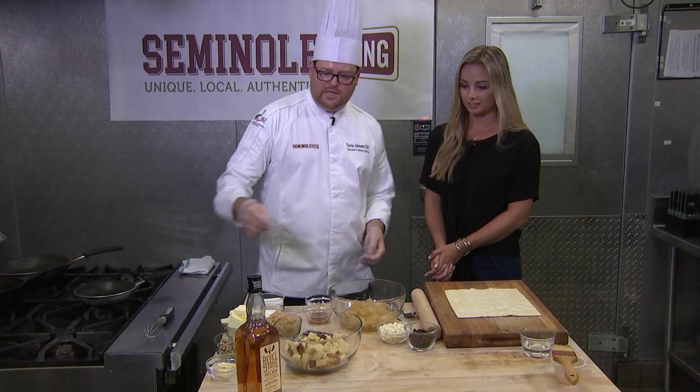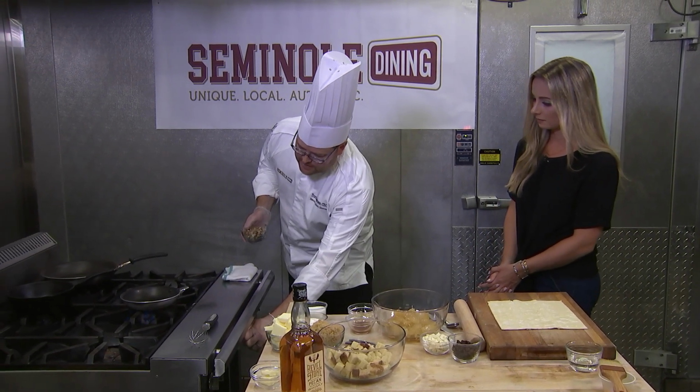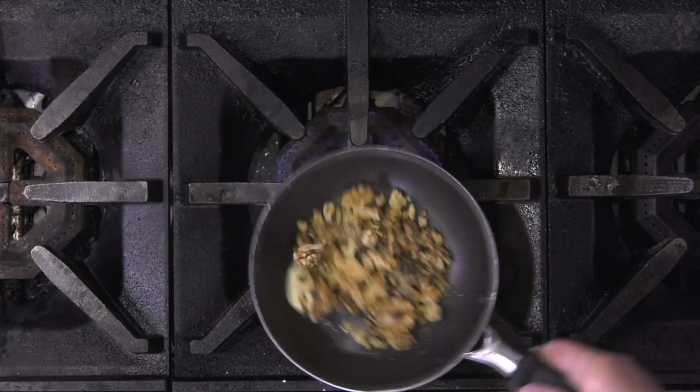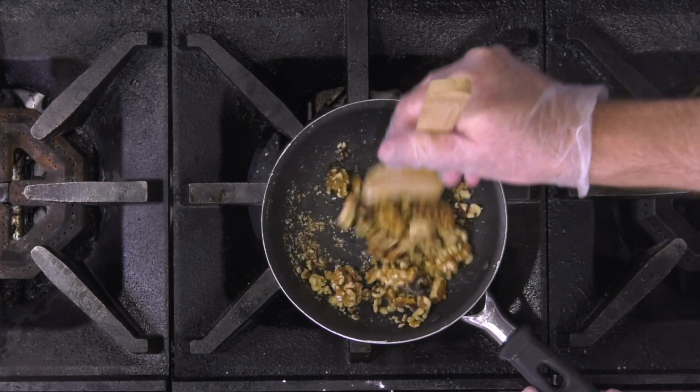We're gonna start out with the walnuts, and I'm gonna turn on the gas on medium-high, and all we wanna do is lightly heat the walnuts. We're gonna add a little bit of raw butter, and really all we're doing is sweating the walnuts and bringing out some of their flavor.